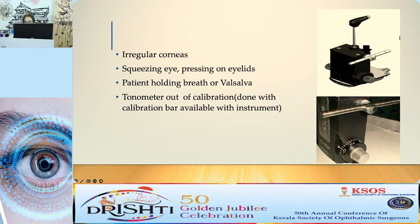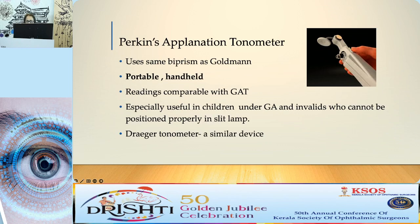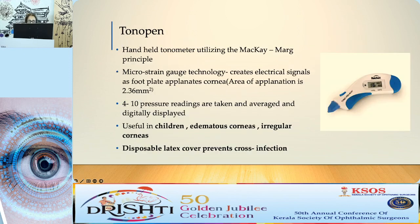Always calibrate the tonometer at least once in 3 months or according to its use. Now, certain other tonometers which are also widely used: Perkins, it is the same as Goldmann, only thing is it is handheld and portable, so you can use it in children and also people who can't be seated at the slit lamp. Then Tonopen also uses the Maklakov-Mackay principle, but it is handheld, portable, and useful in irregular and edematous corneas and children.